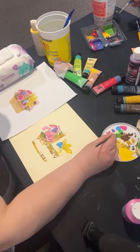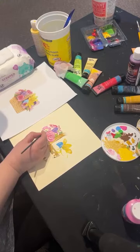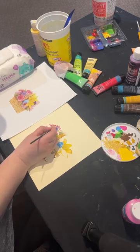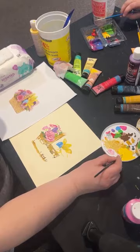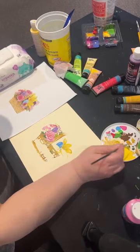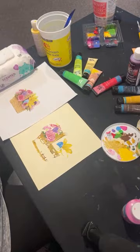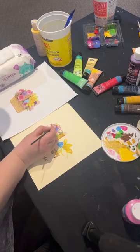Mix the little black with the Christmas green. Yeah, that's what I do too. Similar. I have a tendency when I paint to just use one brush the entire time and barely clean it until I can't anymore because it's gone too far. That was way too much water in that brush.